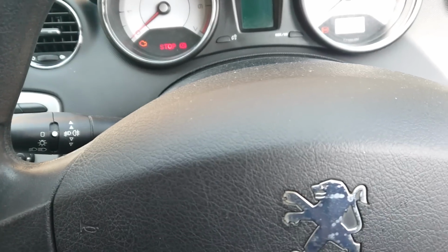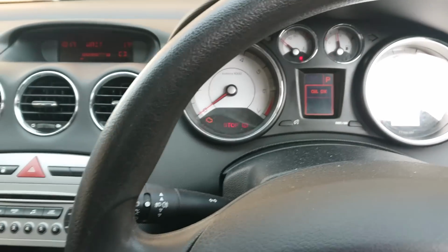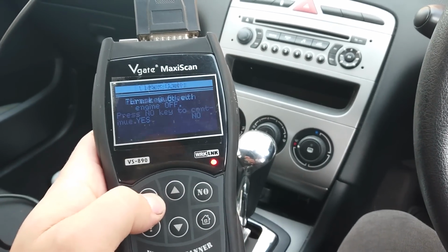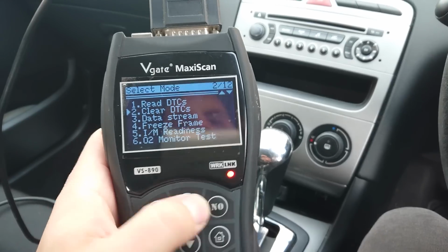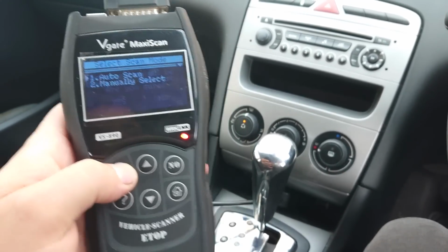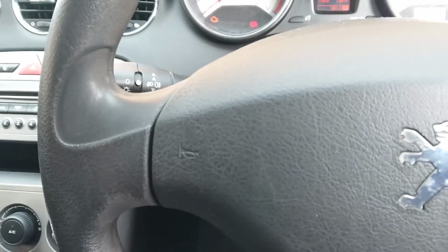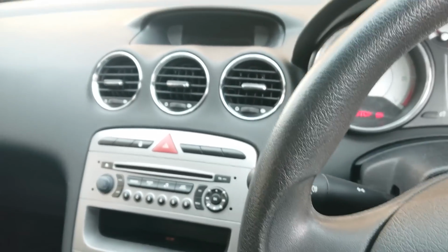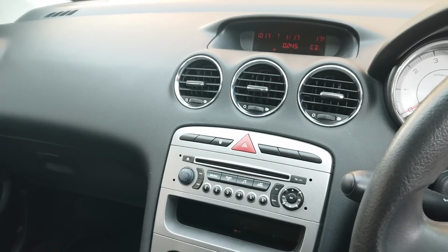And now we try again. The same procedure as before: turn on the ignition, then we delete the code. Okay, so we check everything again. No codes in the system. So turn off the ignition, disconnect the scanner, turn on the car, and have another test drive. I will come back to you in a minute.